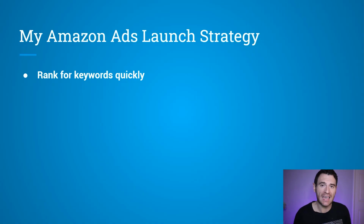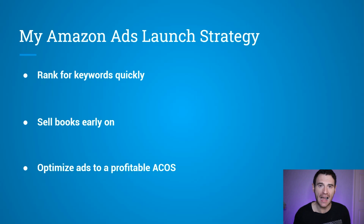If we manage to get some sales early on, there's every chance for ranking for keywords organically. And if we do that, that means we can get some sales over the longer term without needing to spend money on ads. So with this strategy, the key aim here is to get some sales early on. And then as we move on further, what we want to do is make sure we're optimizing our ads to either get to or close to a profitable ACoS. Now, if you don't know what ACoS is, that's a thing in your ads account that's going to tell you whether your ads are actually profitable or not. If you want to find out more about ACoS, click the link in the corner and you can watch my video on that as well.